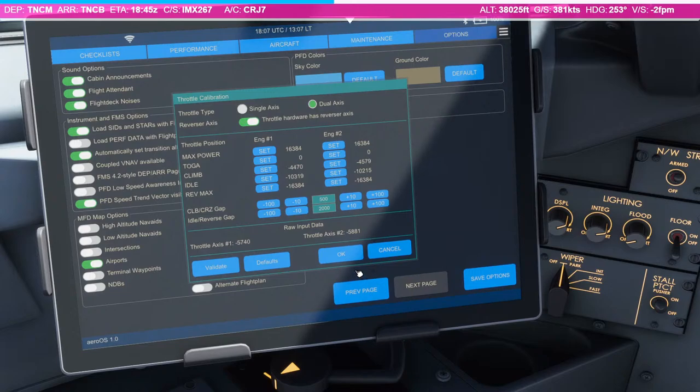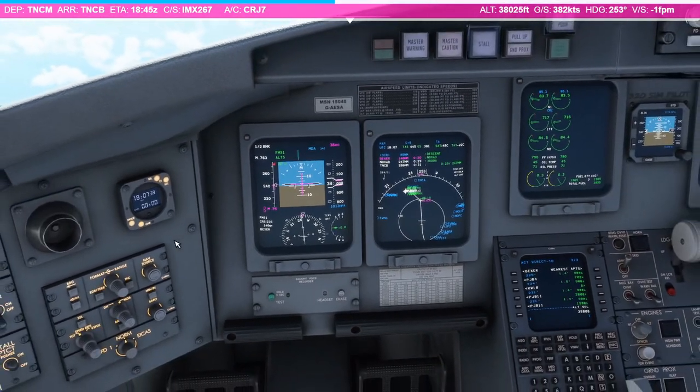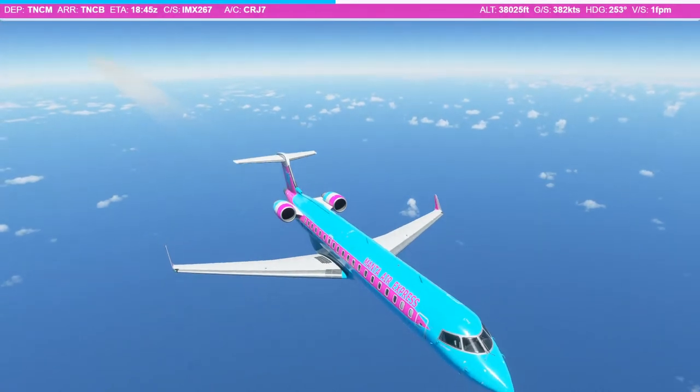I could cheat. I have to decide how to do it. It's not too much of a problem, because if I leave it here, we cruise at 7.5. It's just a little bit slower than the CRJ needs to be. Such a short flight, it's not an issue, and it hasn't been an issue so far for us, luckily.